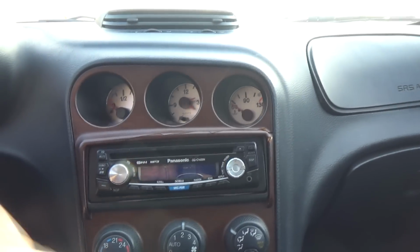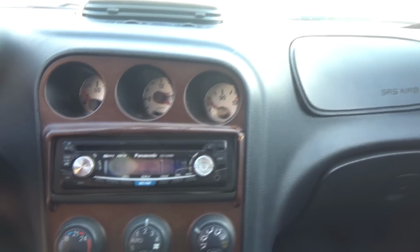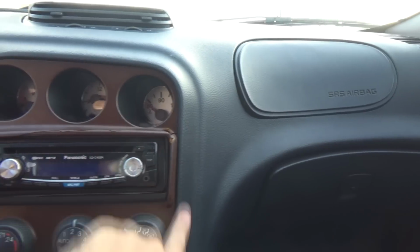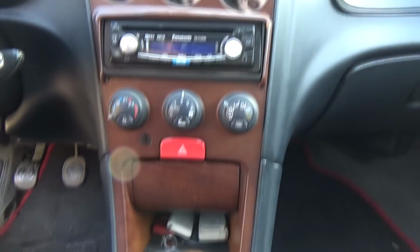This has got a Panasonic Stereo, which is absolutely dreadful, but it's not the original one. I don't think it is. It's a bit broken here, there's plastic as well. So that would mean the whole thing needs to be replaced. So I'll probably have to do that at some point.